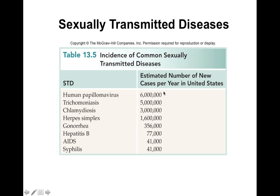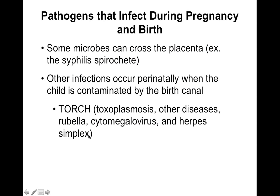You can see that sexually transmitted diseases happen on a fairly regular basis throughout the United States. HPV is by far the most common, but you have trichomonas, chlamydiosis, herpes, gonorrhea, hepatitis B, AIDS, syphilis, all pretty high up there on the list.